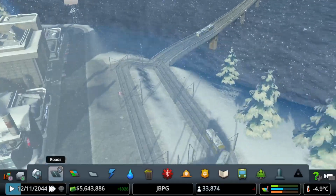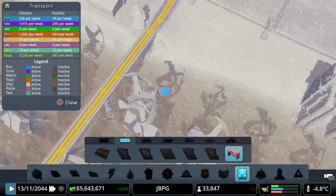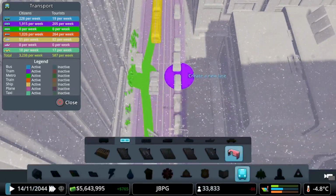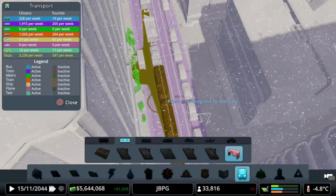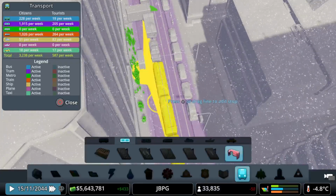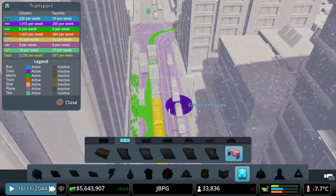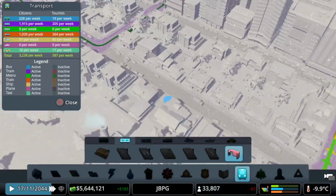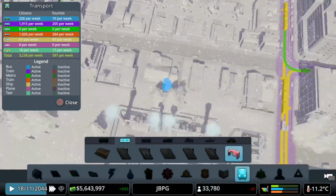But the reason I dropped these stops where I did, if I go back into the stop system and we go to this stop here, what we should see, hopefully, is a mixture of yellow and green passengers going forward. And yeah, you can see the traffic here is just getting pretty bad, so I think we are going to have to reroute down here instead. So let's go ahead and do that.